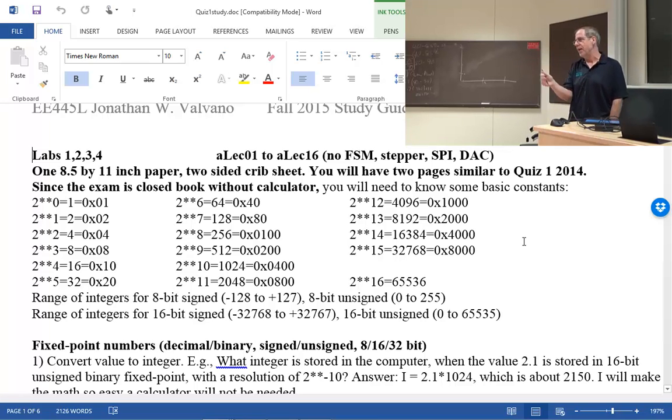I can tell a lot about a person by looking at their crib sheet, by the way. I can. Or not, as the case may be. But all right, let's go. So there's a crib sheet. There is no calculator, okay?